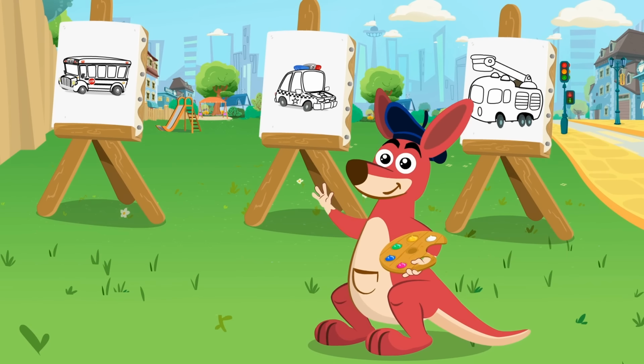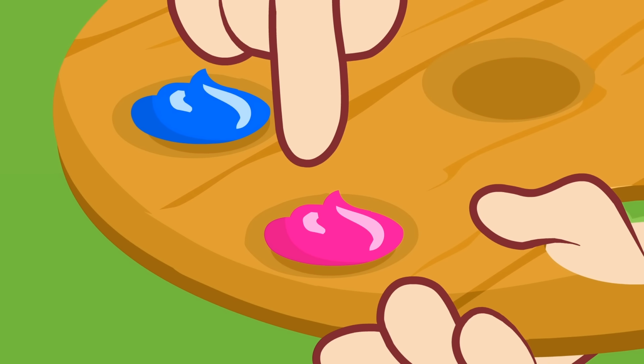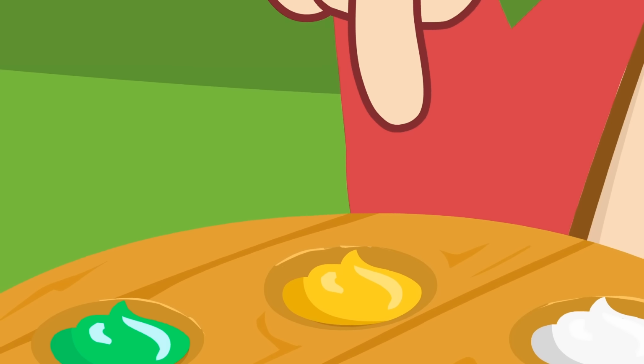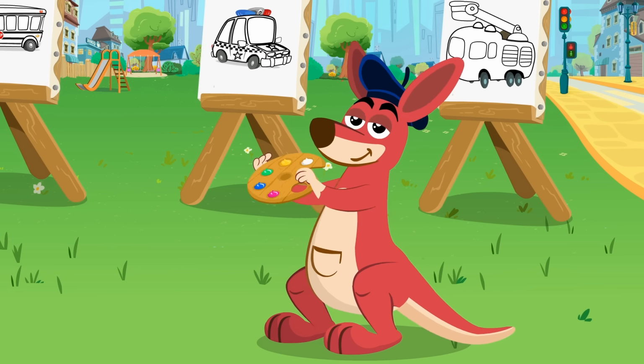Kangu, what are you going to teach us today? Mm-hmm. The colors of the vehicles. Great! What colors are in your palette? Pink, blue, green, yellow, and white. Let's see what we're going to paint today.